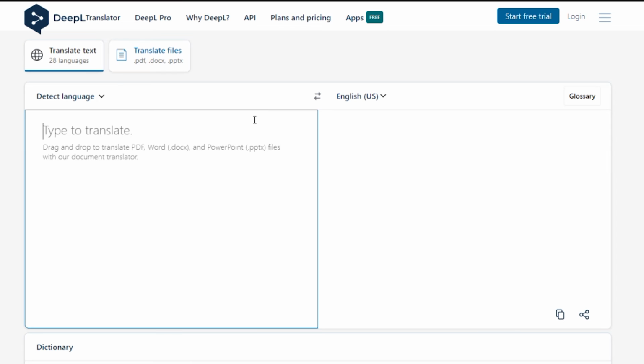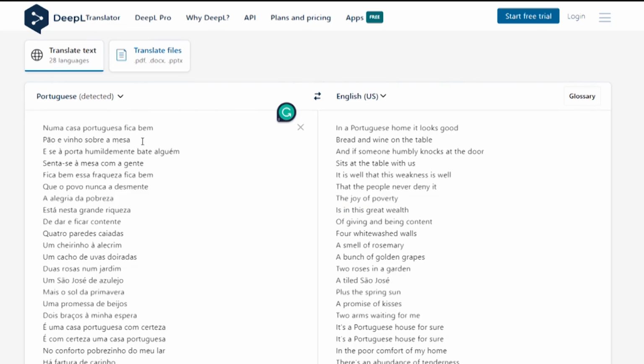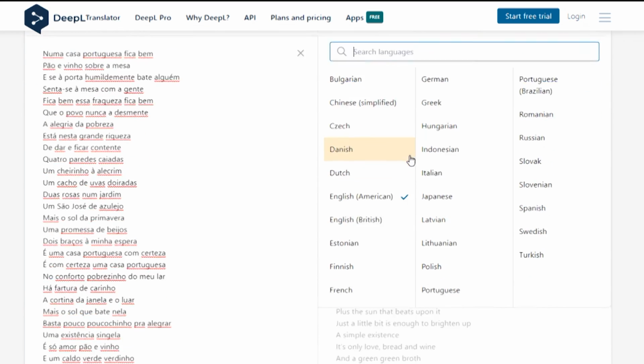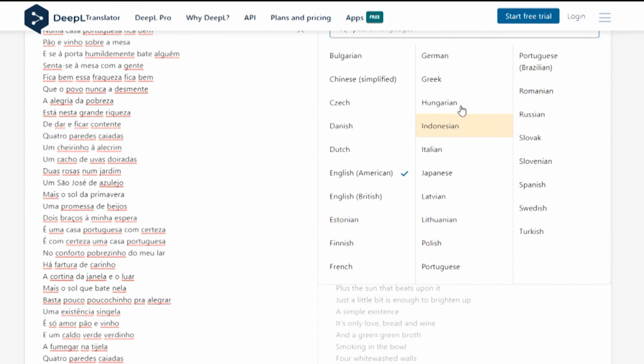This brings us to the next website, DeepL.com, which is a free online translator. You can use this tool to translate music from foreign languages into English. Say, for example, Portuguese music into English. It also works the other way around, that is, translating English music into any language that you want, like French, German, Spanish, or any other language.